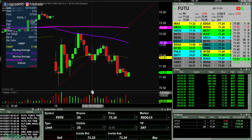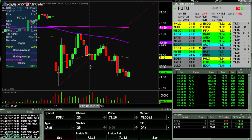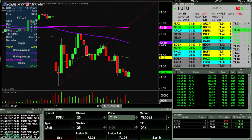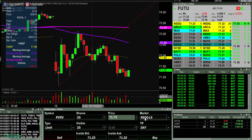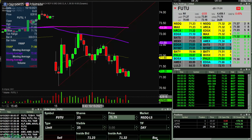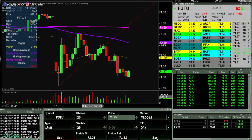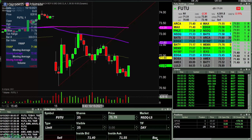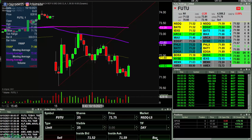All right, so if this goes up over 71.50, I will be out of my remaining 25 shares. So again, if this goes up over 71.50, I'm out. But I'm in a great spot now. So the only stress that I have right now is how much money am I going to make? And as traders, that's what we want. When you sit there and you can be like, the only thing that's unknown. Whoa, stop talking, Clay. Got to get out.